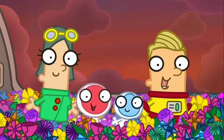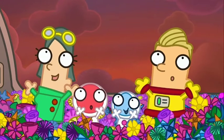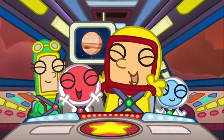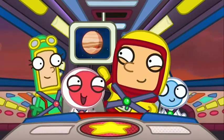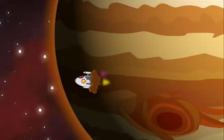There is a giant planet. It is the biggest one of all. Jupiter! Jupiter! It's orangey brown. Got a red spot that's round. It's filled from the sun.